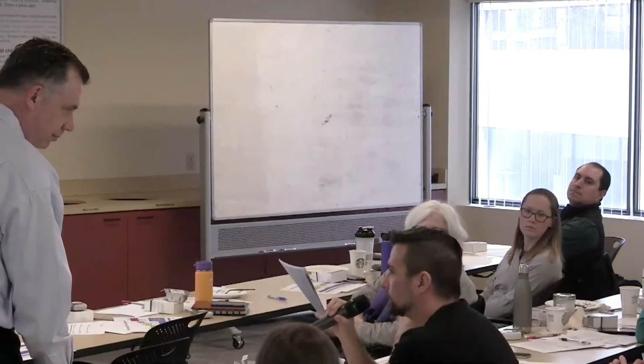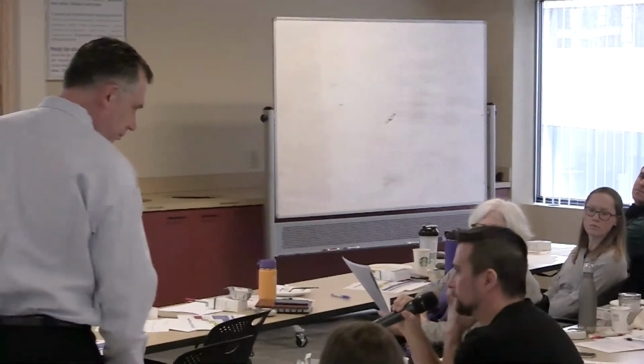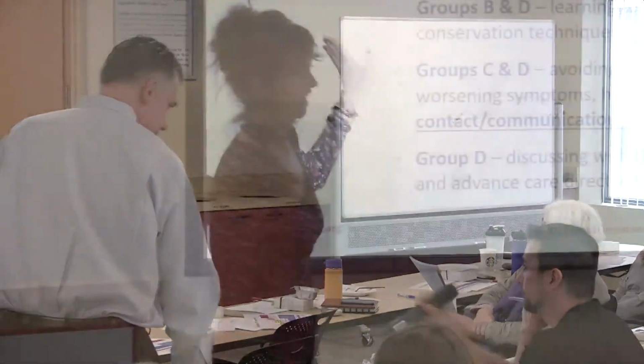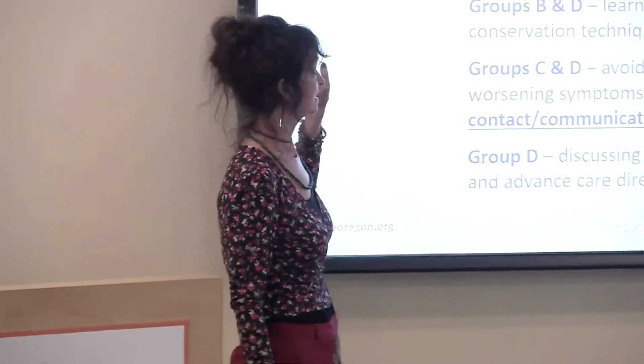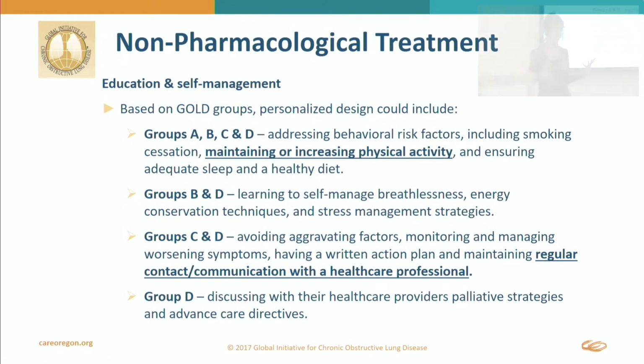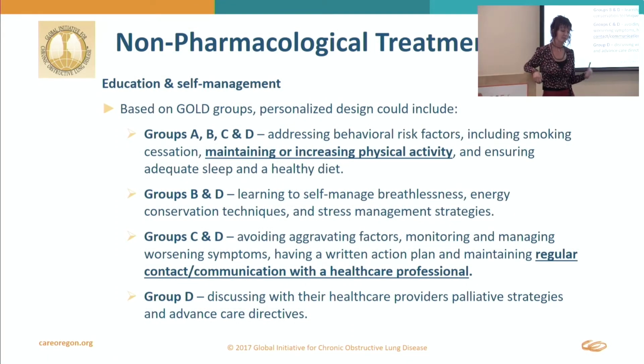If the patient's on supplemental oxygen all the time, is it still a good idea for them to do? Yeah, and that's the only reason I have this slide, because I wanted to show you this first section where it says A, B, C, and D are all candidates for pulmonary rehab. Arguably group A maybe wouldn't get as much from it, right? Because they're not even really having that much shortness of breath yet. But for sure, groups B, C, and D are all good candidates for pulmonary rehab.